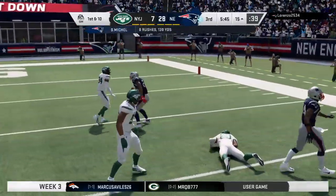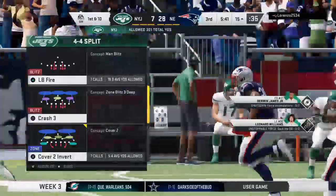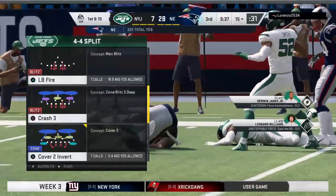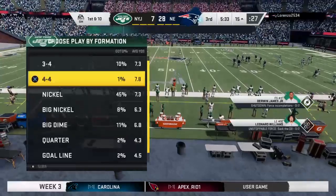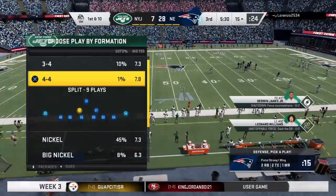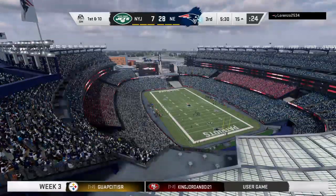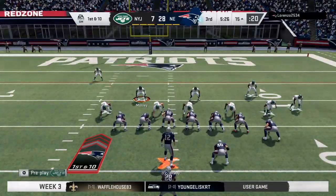And DP goes into Jets territory before being taken down. A big-time run there by Sony Michel. 44 yards. First and 10 at the 15-yard line. So after the big play, look at this, all the way down at the 15 now on first and 10.